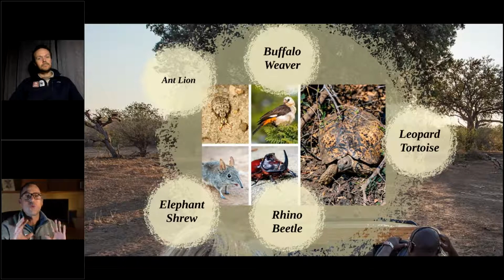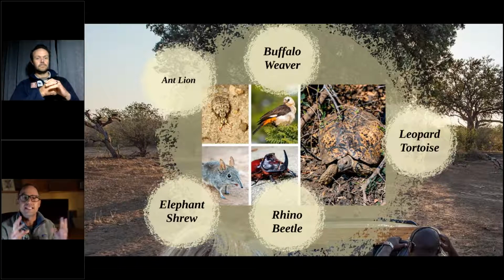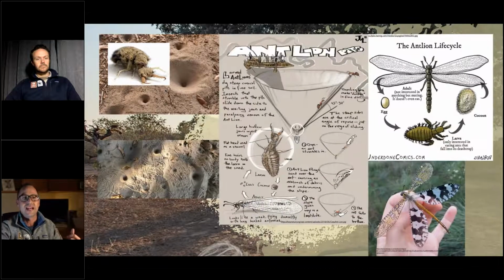So these guys were all named the Little Five for their namesake. So we have the antlion, the elephant shrew, the buffalo weaver, the rhino beetle, and the leopard tortoise. And these strange little creatures all are very small or indifferent, and we're going to shed a bit of light on them. So I'm going to start today off with the antlion.